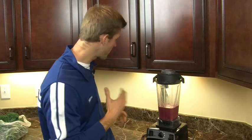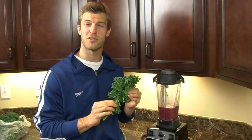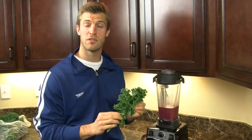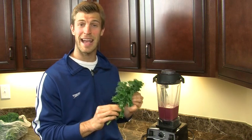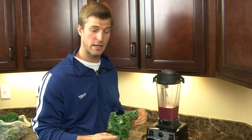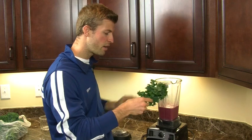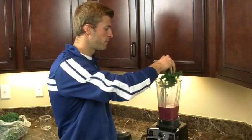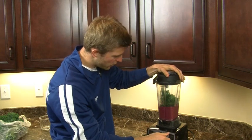One of my favorite foods to add in is kale. Kale is one of the most nutrient-dense foods on the planet. It's full of phytonutrients, antioxidants, magnesium, and calcium, and it's actually one of the highest forms of calcium available today. Take the berry smoothie, add some kale right in there, and we'll start blending again.